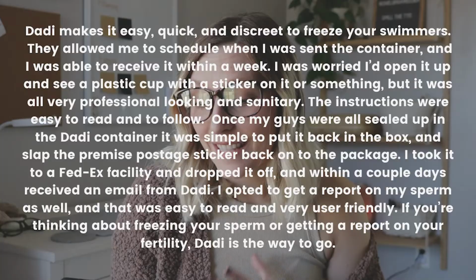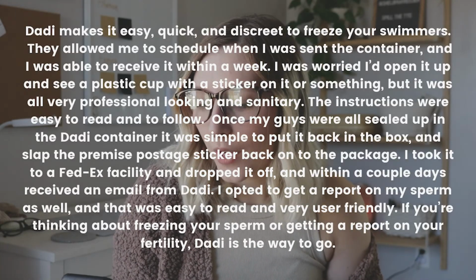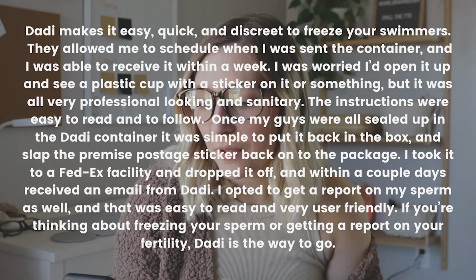This person said, "Dadi makes it easy, quick, and discreet to freeze your swimmers. They allowed me to schedule when I was sent the container, and I was able to receive it within a week."